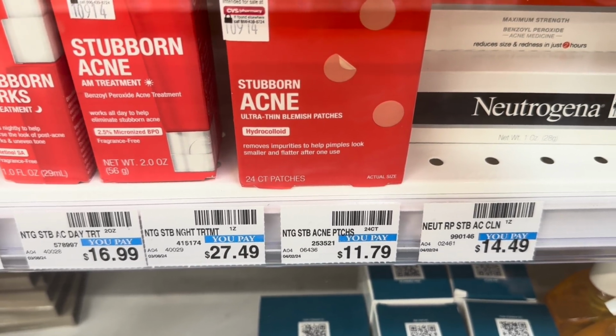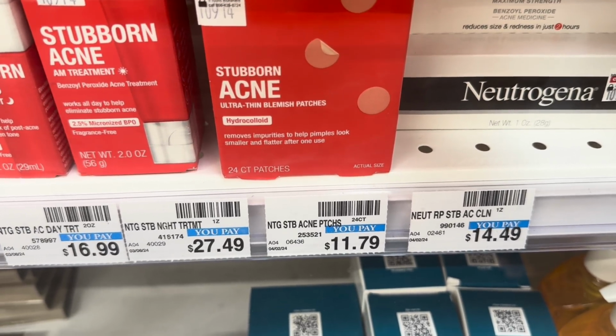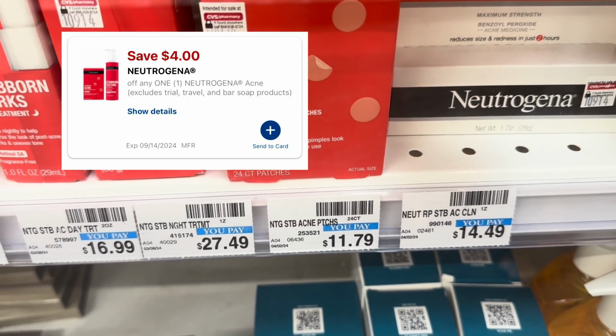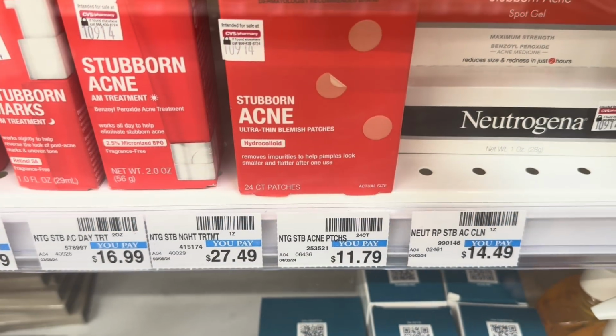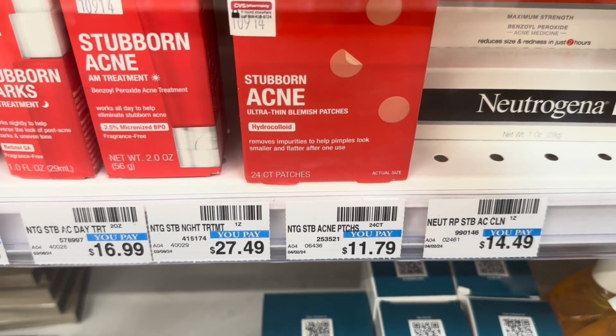Pick up the Neutrogena Stubborn Acne Ultra Thin Blemish Patch priced at $11.79. We received a $4 off digital coupon. You can also add a $3 off $10 Neutrogena facial care CRT if you have it. The coupon and the CRT will drop it down to $4.79 and you get $4 back, making it just 79 cents.